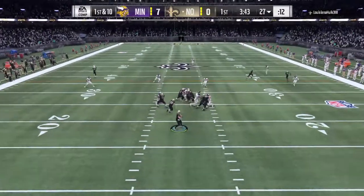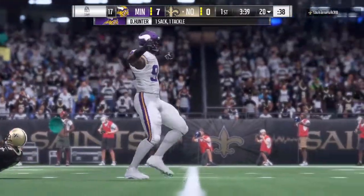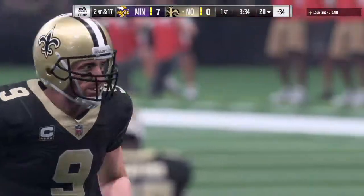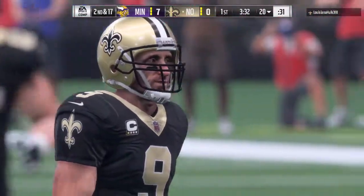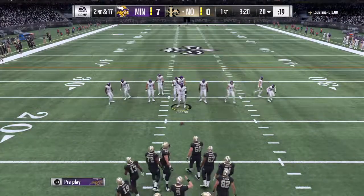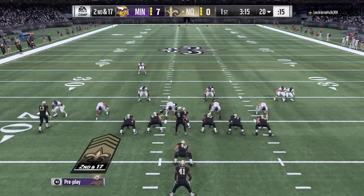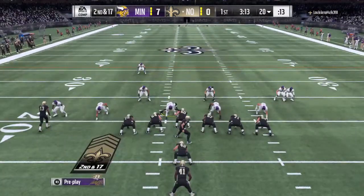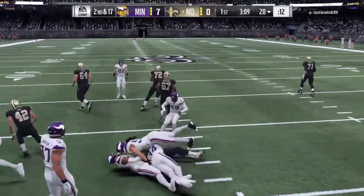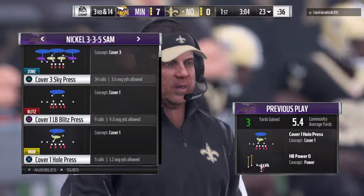Now a play fake here on first down. The Vikings after him, and they get there for the sack. Danielle Hunter in there to bring him down for a loss of 7. They'll run it for the first time with Alvin Kamara. He'll get about 3 as he's taken down at the 23.